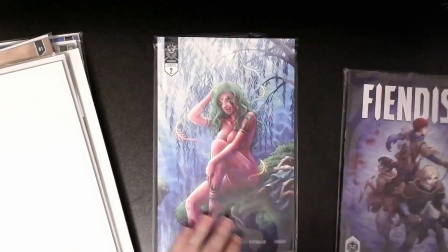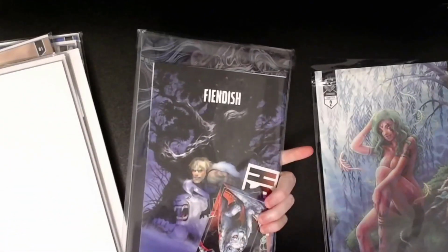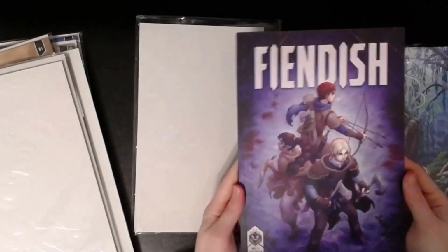All right, so this is book 1 and book 2. Another Dan Lawless print. Oh, he is everywhere. Got some cards down here. So this is a really fun book too. I didn't know what to expect, to be honest.